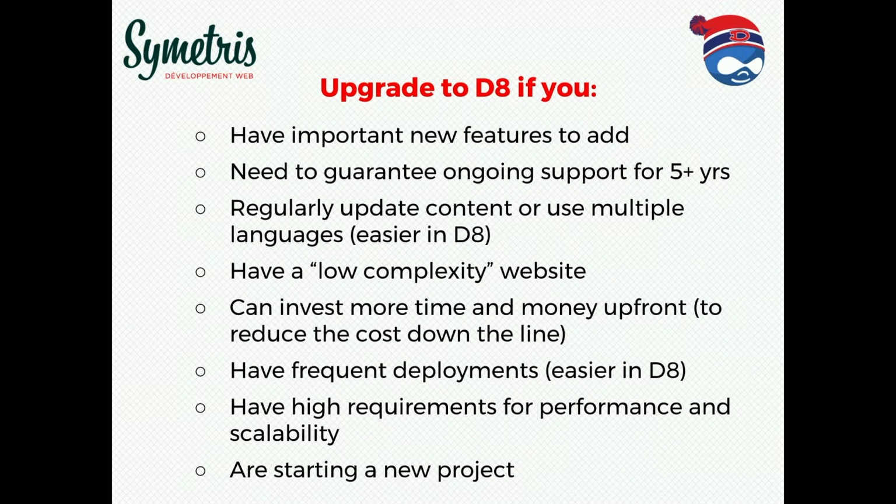And upgrade to D8. So now obviously the list is a bit longer because D8 is now kind of the norm, I'd say. So if you have an important new feature to add, like that new extranet or big new feature onto your website, definitely move on to D8. Upgrade to D8 if you need to guarantee ongoing support for 4 or 5 years or more.